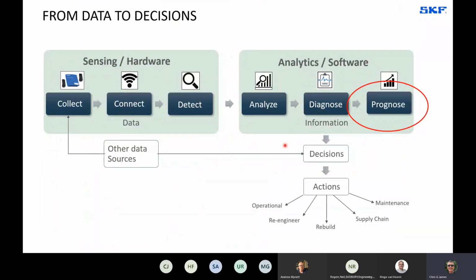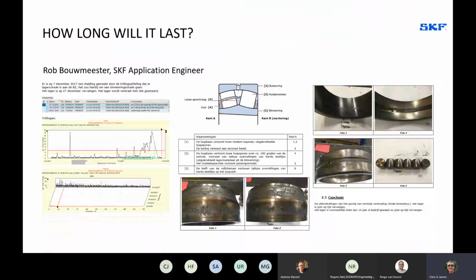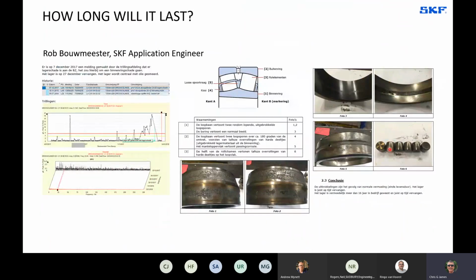The last step from data to decisions, in this path at least, is the prognosis part. Now, the prognosis part is the holy grail of condition monitoring, and it still is. This is actually a report written by one of our colleagues in the Netherlands, so it's all in Dutch, so I won't bother you with translating it.